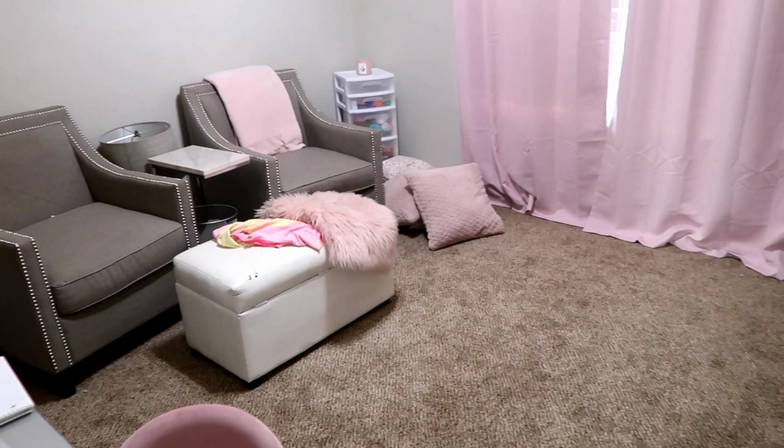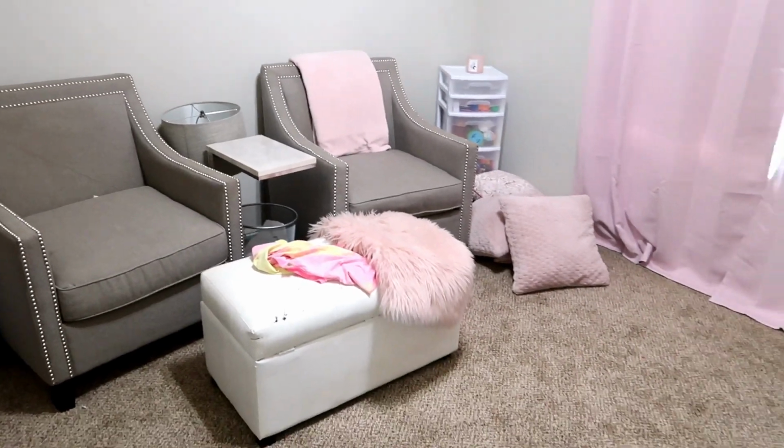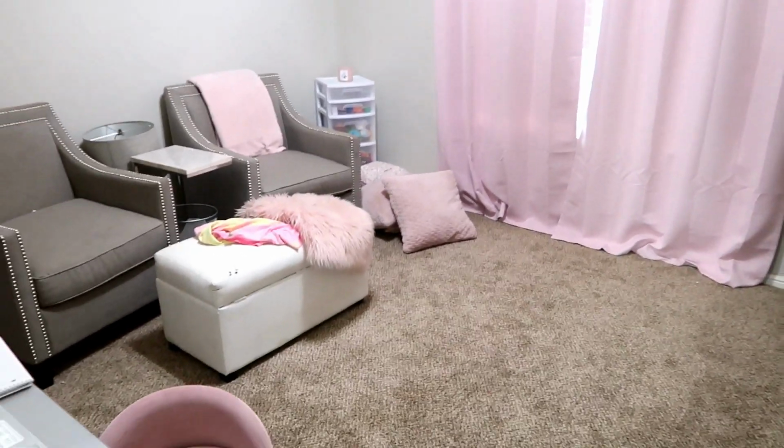Okay, so here's the playroom. It's not terrible. I just need to tidy up and put things away and then vacuum. So this won't take forever, but it is out of place. So I need to work on that room.